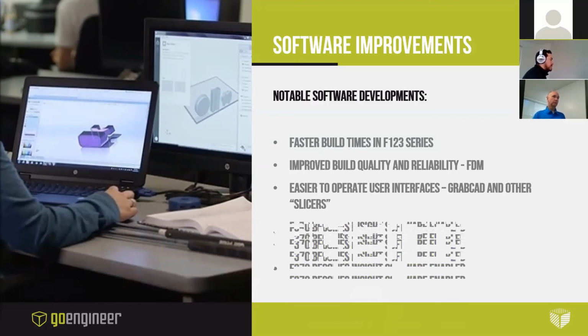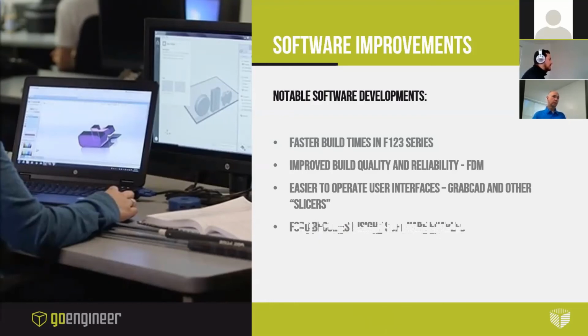One cool feature with our flagship model, the F-370, is it comes with the ability to use Insight software. So for any of our Stratasys users that already have machines and have used Insight, you understand that it's a very powerful software, and the ability to use it on one of these machines is just a great addition.